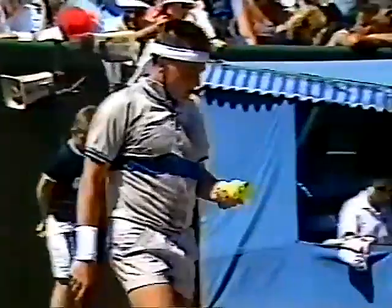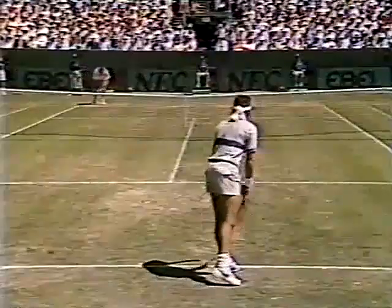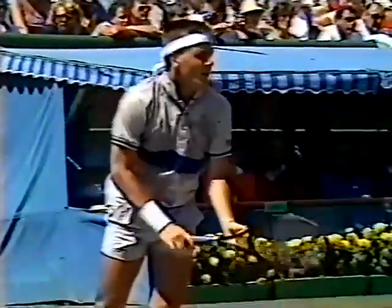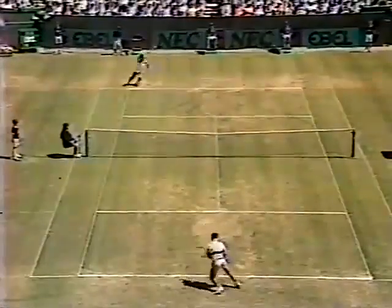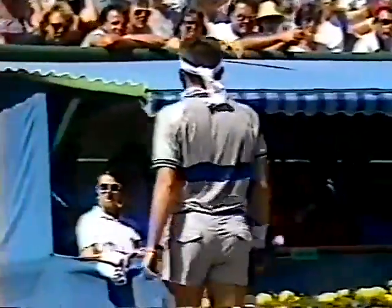40-15. There's no surprises now, really, from Pernfors' game, I don't believe. He's not going to all of a sudden start producing big serves or net rushing style, so Cash is pretty certain what's coming now. Coming off the frame.